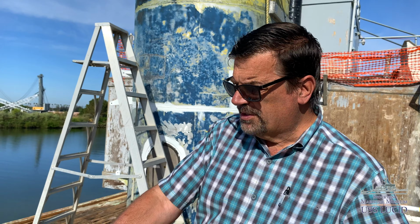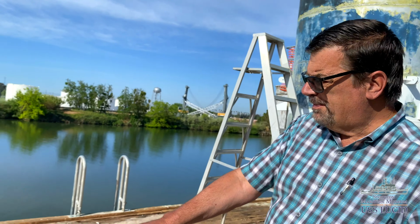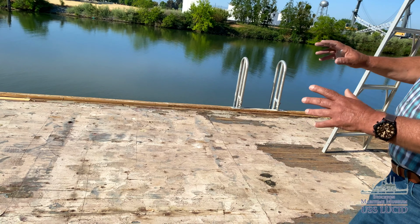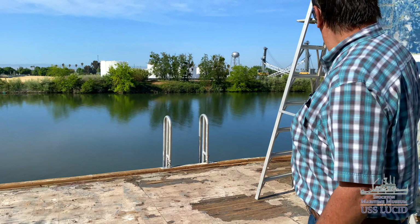This is where one of the magtail reels was installed. We recently picked one up, and after this deck is restored, we will be installing a large magtail reel right in this area.